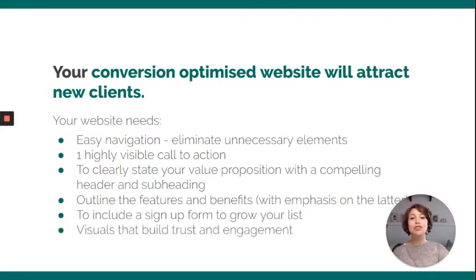Also use images and visuals that build trust and engagement. So pictures of people feeling happy or the result of your services. So you can test this out. I mean, you could try where people are upset and angry and are frustrated with their issue, and then your solution makes them happy. Use really inviting images, happy, and so people say, I actually want to feel that way. And if I hire this business, I can feel the same. So images are very, very important.